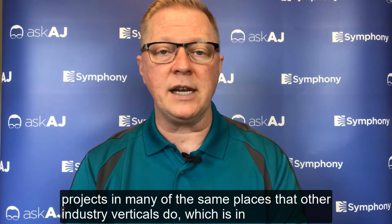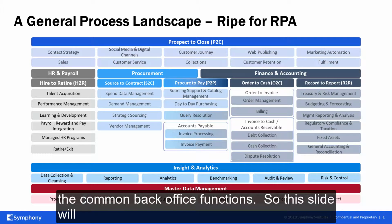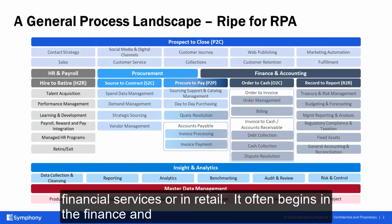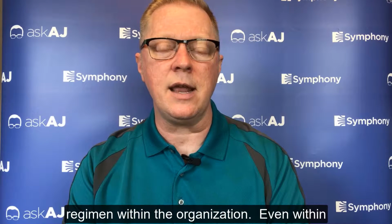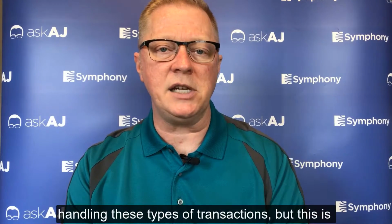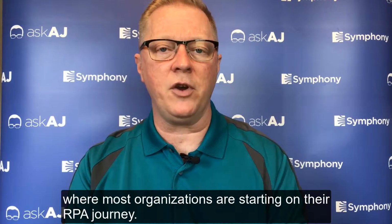So for most healthcare organizations, we tend to see people start their projects in many of the same places that other industry verticals do, which is in the common back office functions. So this slide will show those common areas that we see regardless of whether you're in healthcare or financial services or in retail. It often begins in the finance and accounting, in the human resources, or in the order to cash supply chain, whatever term you use for the purchasing regimen within the organization. And even within healthcare, this tends to be a place, mainly because there are an abundance of use cases to show the effectiveness of this technology handling these types of transactions. But this is where most organizations are starting on their RPA journey.